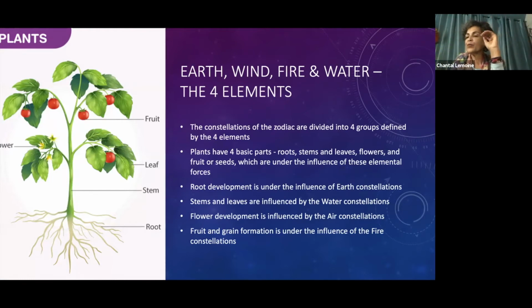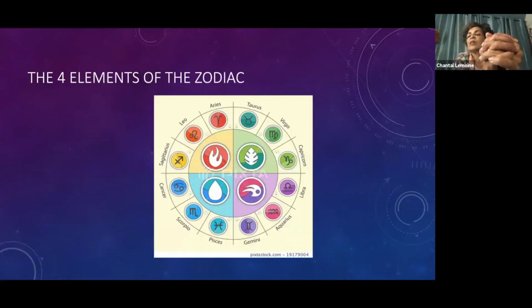The plants can be divided into 4 categories according to the part that you're cultivating them for. They all have these 4 parts, but if you are cultivating for fruit, you want to plant and care for fruit-bearing plants in front of fire constellations. So these four categories each correspond to elements. The root development is under the influence of earth constellations. The stems and the leaves are influenced by the water constellations. Flower development is under the influence of air constellations, and fruit and grain formation is under the influence of the fire constellations.